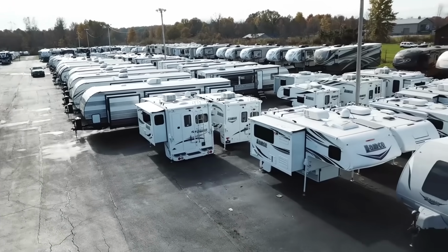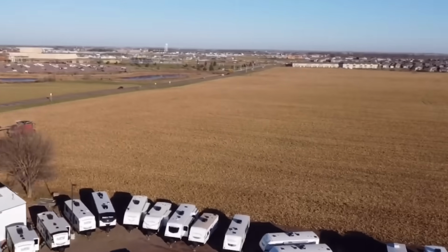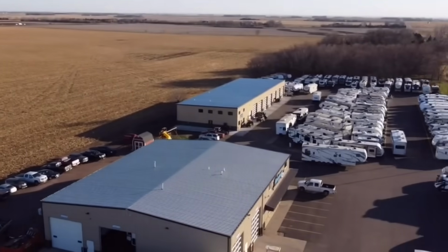Yet not every stranded R-V gets a second life. A few take a far rarer route, straight back to the manufacturer.